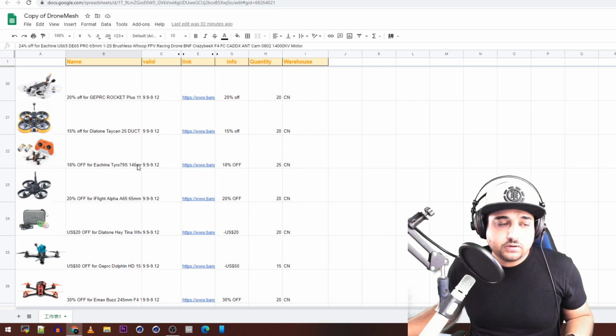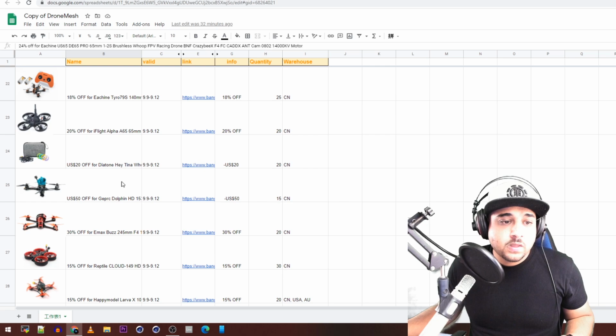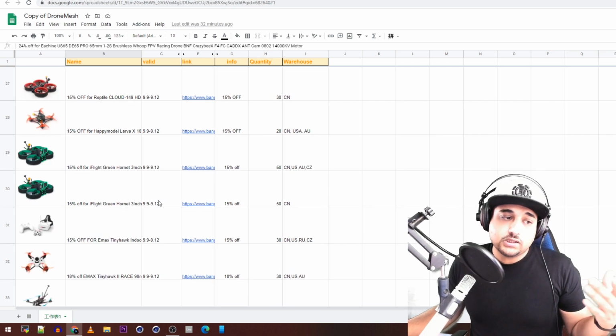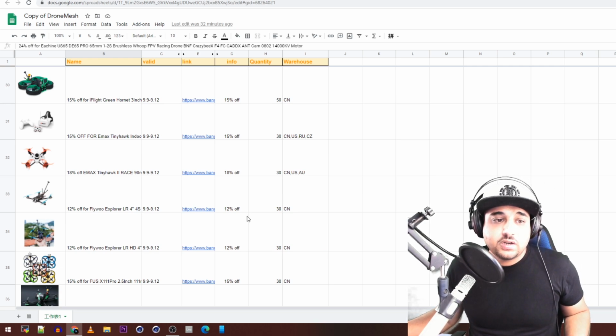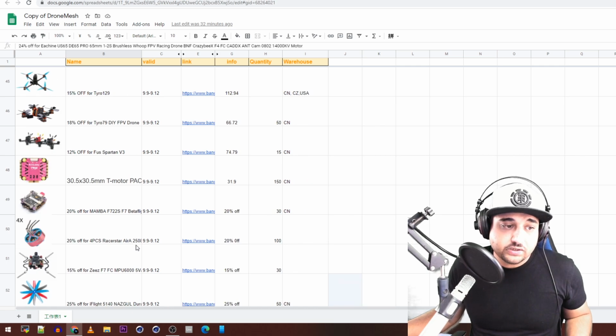The Earsheen Tyro, I just recently reviewed it. The frame isn't very good quality. I cracked the frame basically. I'm waiting for a replacement now. GetFPV Dolphin, minus $50. That's crazy. And again, these are limited. That's why they're so good. And here we have the Flywoo Explorer. This is not even the HD. You get 12% off, 30 of those coupons. So definitely hurry up. A lot of good stuff here.